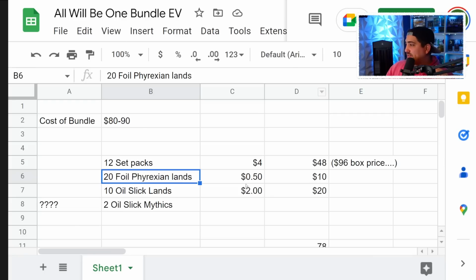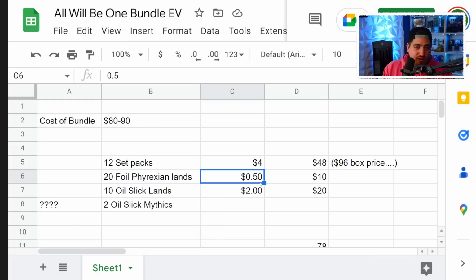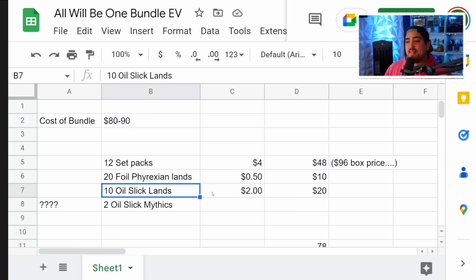For the purposes of this, I'm even just going to use 50 cents. But I do see that these could, after initial release, they'll come down real quick because people in stores will be trying to recoup costs. But I do think that these are going to get scooped up pretty quickly. And I do think that 50 cents is an easy sell for these on the end. So that's another $10. Then the oil slick lands, you're going to get 10 of those.